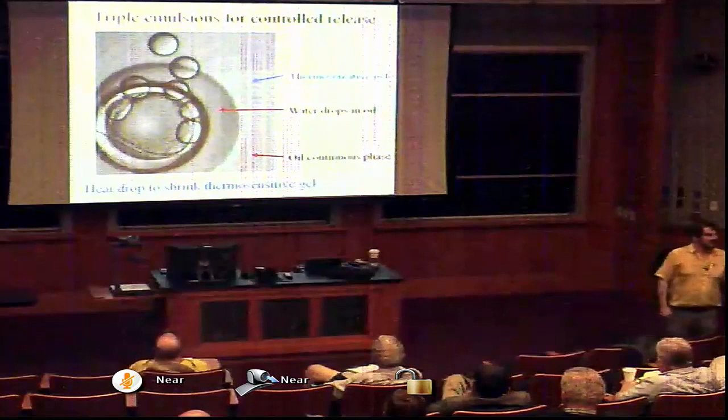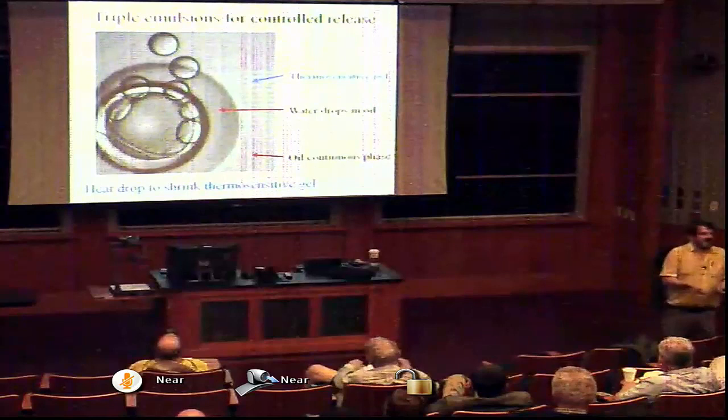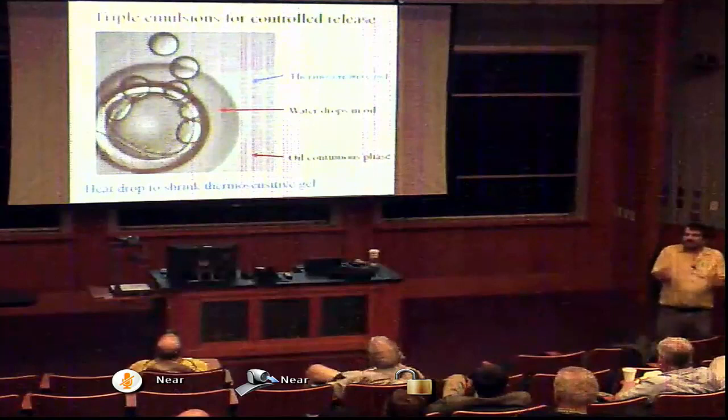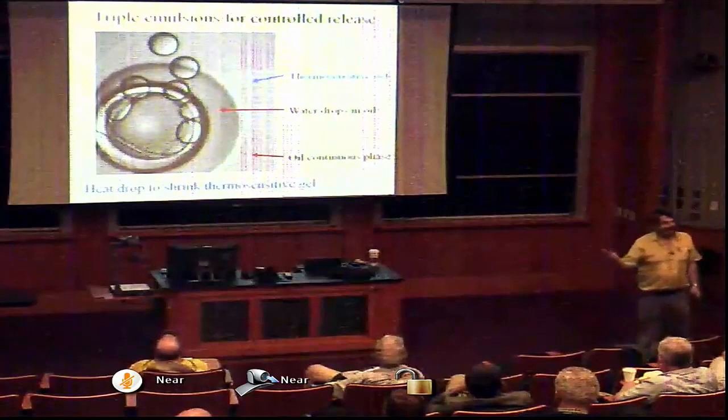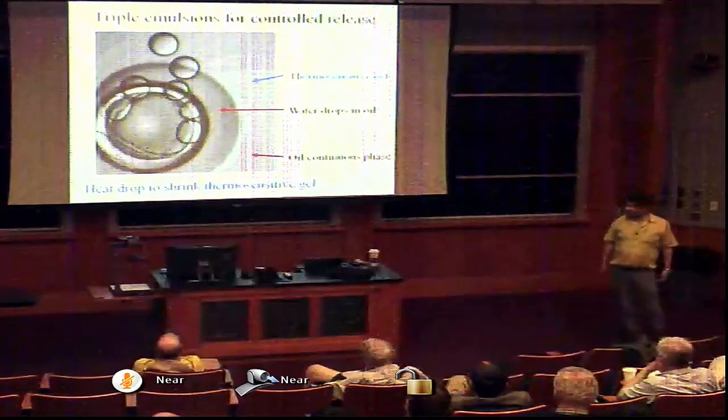And it turns out if you study encapsulation and release, it's very easy to make something that is a very robust encapsulant. But it's very hard to make it release. It's also very easy to make something that releases very easily, but then it's not a very good encapsulant. To make something that both encapsulates and releases is much more difficult. But because we can control the fluid so well, we can really make things now where we can do both. So this really does become something useful.